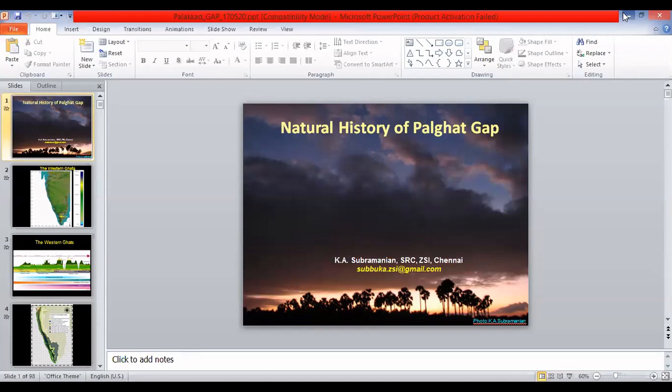We'll take this as a last question. Is there any solution to resolve the man-animal conflict in Palakkad region? I don't know whether it's under the scope of our discussion, but still, it is very, very difficult, I think. It's a huge topic, resolving conflict, because there are so many stakeholders. But I think the railway line issue can be resolved to some extent.